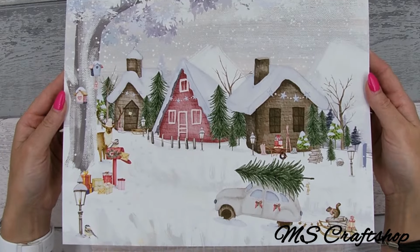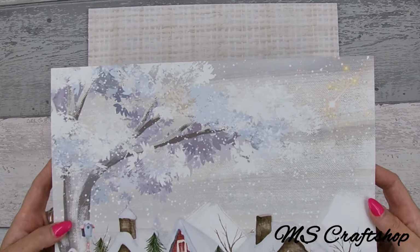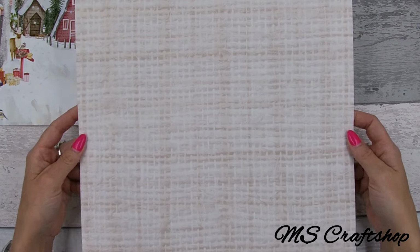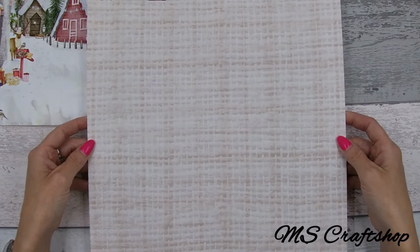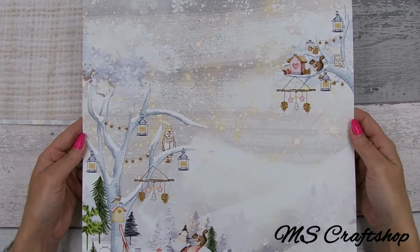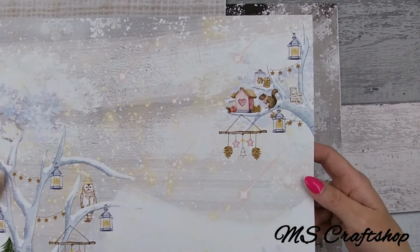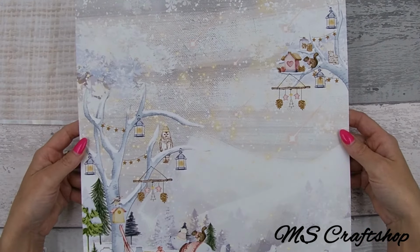This paper set includes 14 sheets of unique designs and 5 sheets of extras. The main characters of the collection are animals such as polar bears, deer, foxes, penguins, squirrels and birds. Despite their differences, these animals form a forest family and come together to celebrate the most magical time of the year, Christmas. Even though their home is in a snowy and cold valley, they love hanging out and enjoying each other's company. They invite you to celebrate Christmas together on 6 sheets.